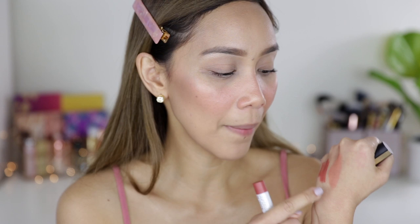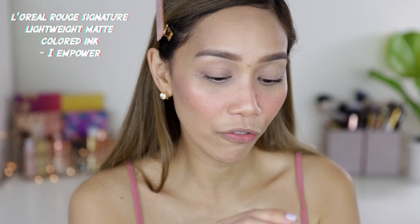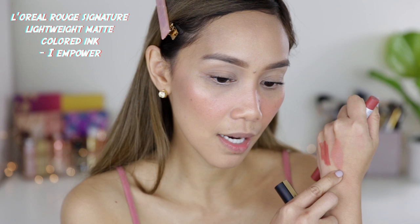This one is L'Oreal Paris, the Rouge Signature Lightweight Matte Colored Ink. I got it in the shade 418 Eye Empower. It's just a nude lipstick. L'Oreal released a new one, right, that looks like macaroons. I saw it at Ulta.